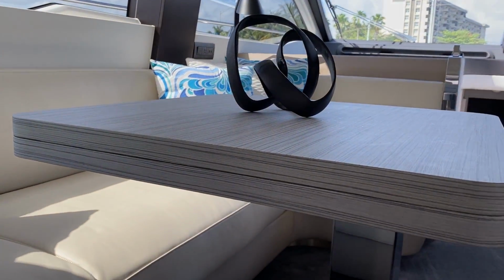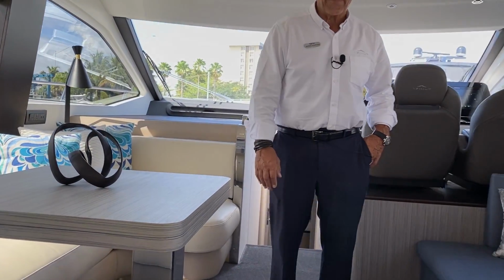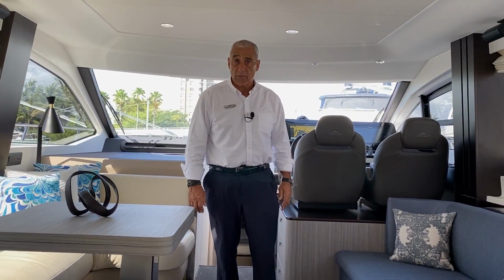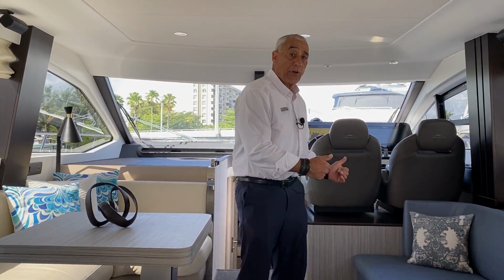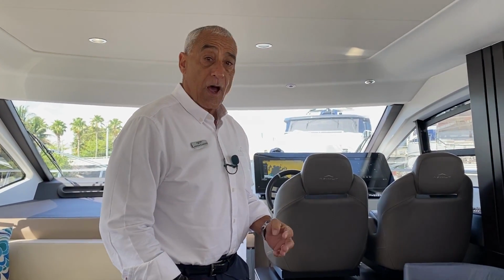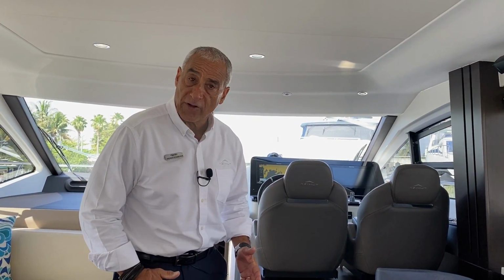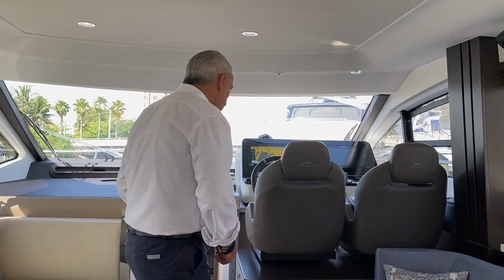So the predecessor of this boat had an up galley. So customer demand said, be mid-50s, go aft galley, and we'll have success, and we've enjoyed good success. Down below, we have a three-stateroom, two-head layout. Other than the Achille Salvagni great design, it's typical of boats of this size, so let's take a look.